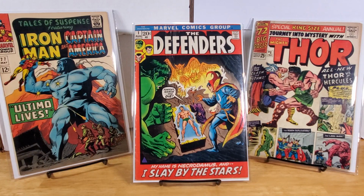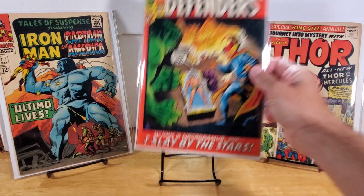But man, Defenders books, the title used to be nothing, and there are multiple keys now in that run that command a good chunk of change. So I thought those were pretty affordable copies, so very happy to pick those up.